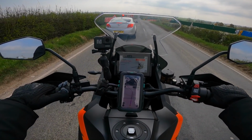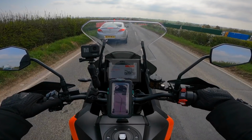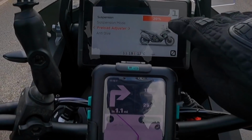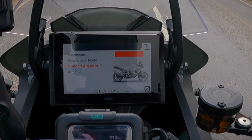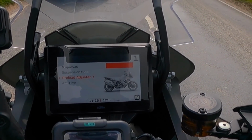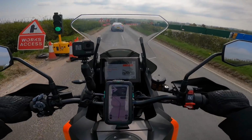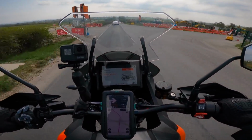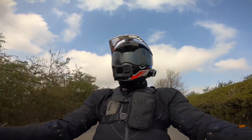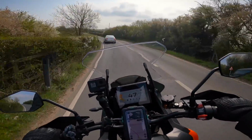So this is the preload adjust. If we go down preload adjuster, I'm just going to whack that up. Now you see, can you see on the bike how the bike moves? It's a good thing about this dash, it's got a full sort of graphical representation of everything that you're adjusting. It will show you in the screen as well. Oh, straight away that feels better. Set at 20%. I just feel like I'm tipped a little bit more forward.